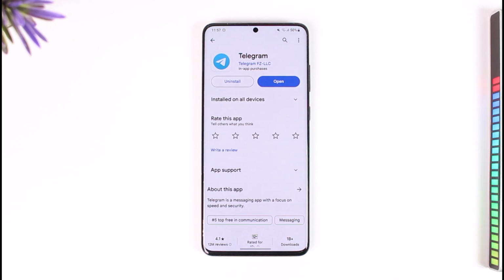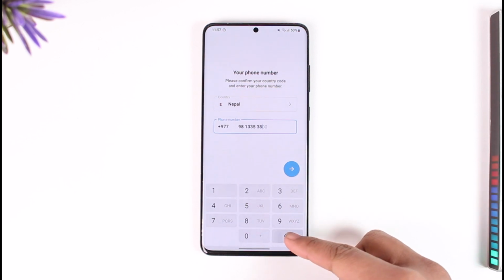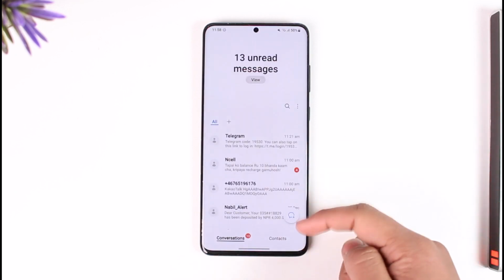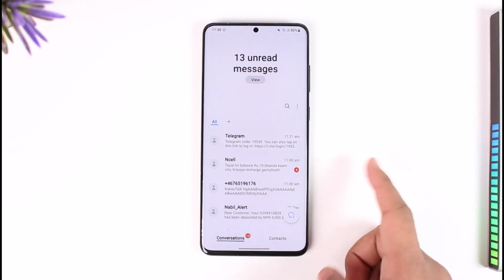First of all, when you open up Telegram, it will ask you to start using your phone number and enter your phone number. But when you enter your phone number and tap the next option, you might be expecting the code to be received on your messages app. Chances are sometimes Telegram will not send it in the messaging app. So where do they send them?